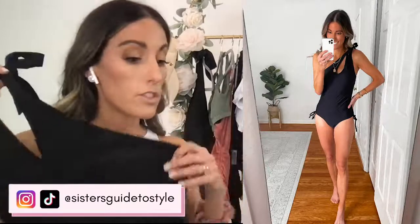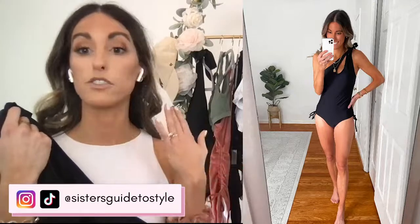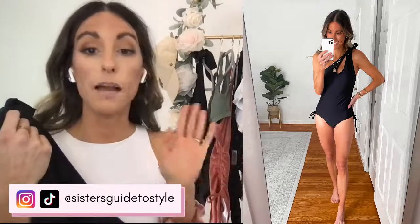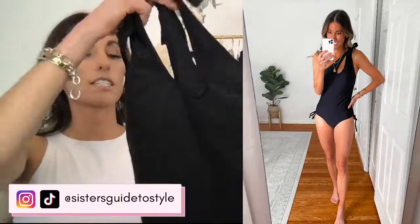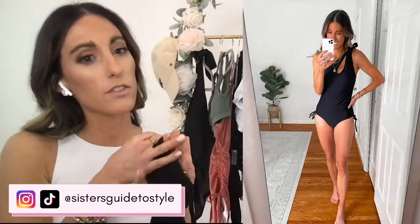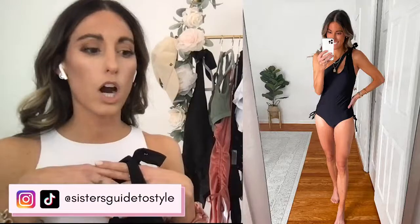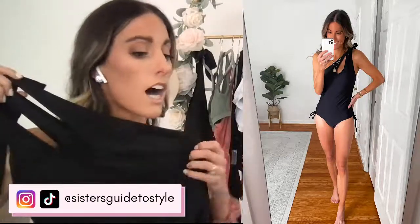Awesome. Okay, so this one, I feel like random cutouts in random places are very in right now. I don't know why, but I love it. I'm here for it. Let's just go with it. Whether it's a swimsuit or an active top or just a normal shirt, I feel like I'm seeing cutouts everywhere. So this swimsuit is definitely a good option if you are going with the trends.